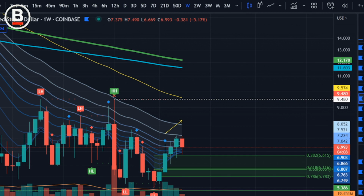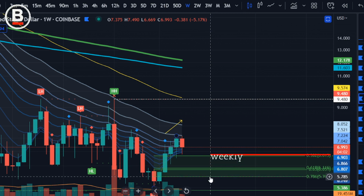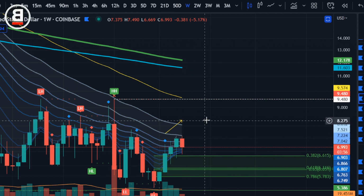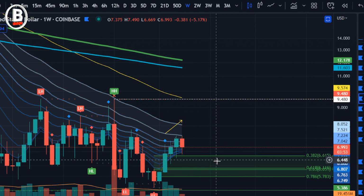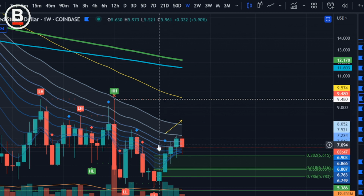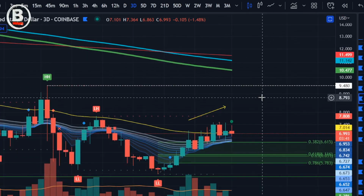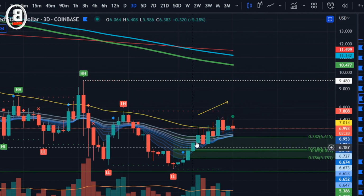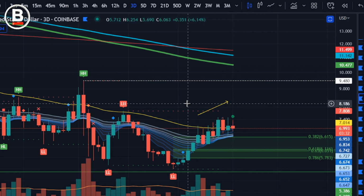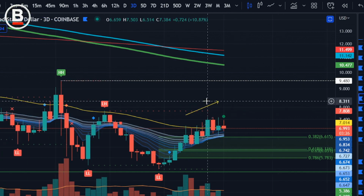Link, same thing. We got to pull back to the 382 today or this week. It could be enough to continue upwards, or we could need a little bit deeper of a retracement. Nowhere near a higher high. Maybe on the 3-day. So on the 3-day, plenty of room to pull back for a higher low. Plenty of room to bounce up to create a higher high in the short term.